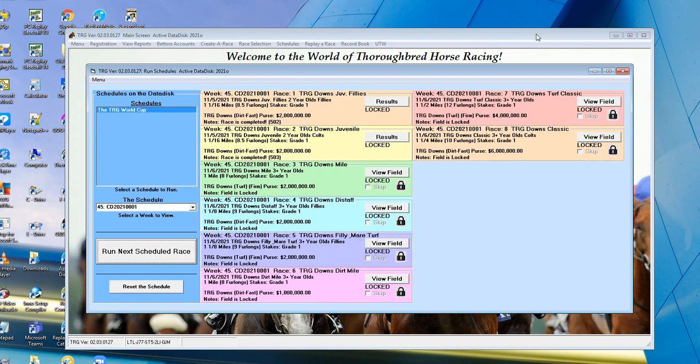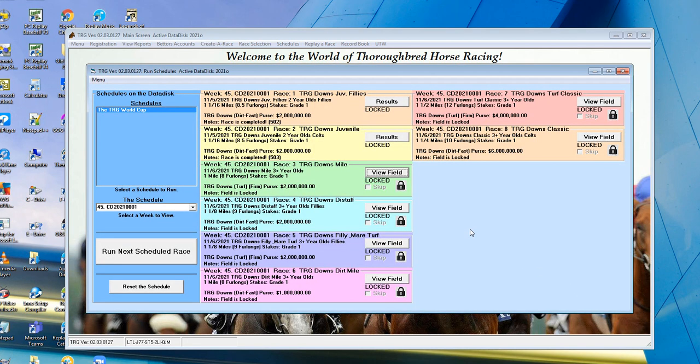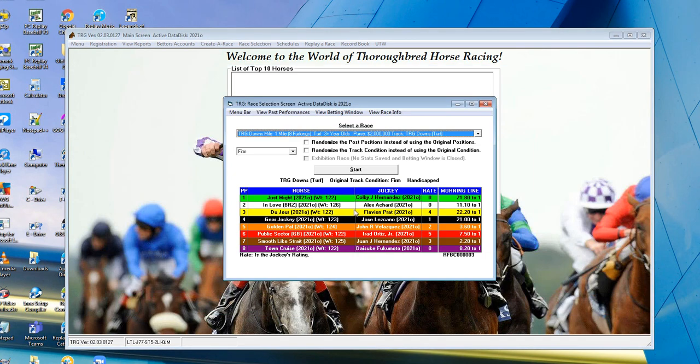Okay, that's it for race two. Go on to the third race on the program. TRG Mile. 3-year-olds and up. Take a quick look at the field again. And since it's locked, we're ready to run.